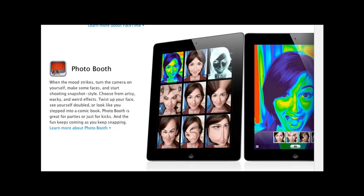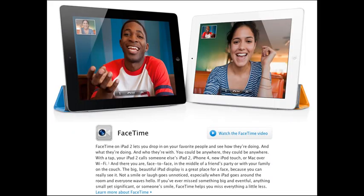And, again, it adds to the cool, fun features that have now come to the iPad 2. So another reason to get it. Okay, so another camera-related app is, of course, FaceTime. So now FaceTime is on the iPad 2, and I've got a chance to test it out a little bit, but not extensively.